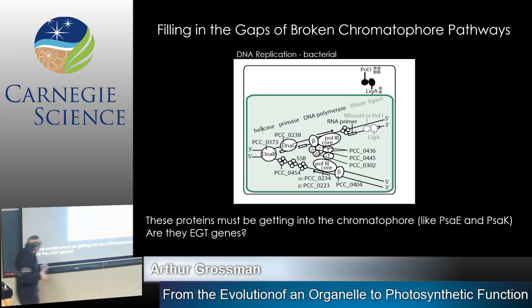You could look at some other incomplete pathways, like for DNA replication. Here you're missing 2 components of the DNA replication apparatus on the chromatophore genome. Those are the genes for Lig-A, the ligase, RNase ligase, and RNase H, or POL1. Those are encoded on the nuclear genome of the host.